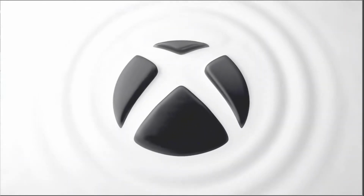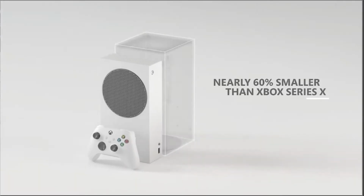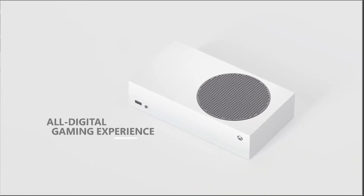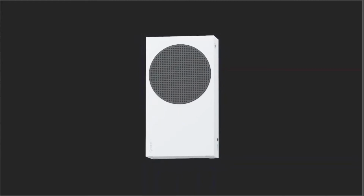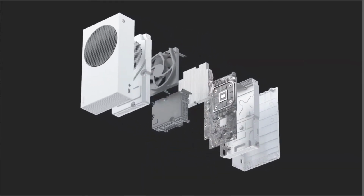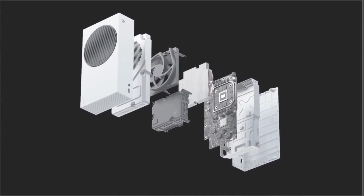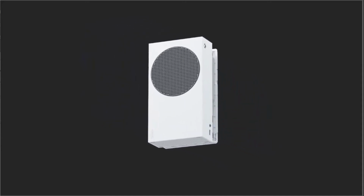This means that Xbox Series S delivers the same incredible next-generation experience and features as Series X, just at a reduced rendering resolution. With that in mind, I'd like to highlight some of the features and performance benefits you can expect from Xbox Series S, our smallest, most affordable, all-digital, next-generation Xbox console. Xbox Series S leverages the same 8-core Zen 2 CPU architecture as the Xbox Series X, running at 3.6 GHz and 3.4 GHz with simultaneous multi-threading enabled.